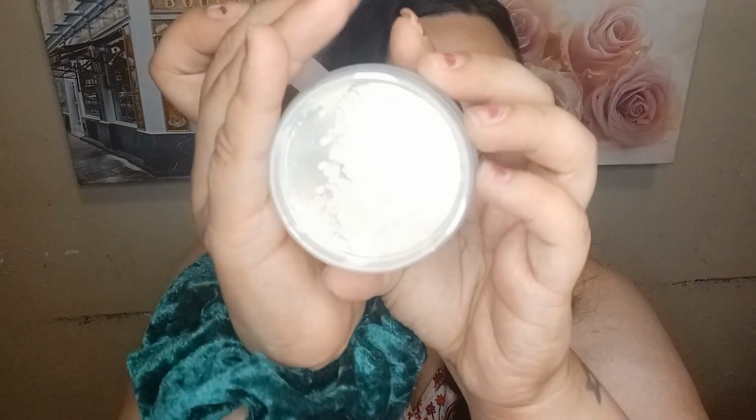So, oh, I got another one of these. Okay. This is the Dominique Smooth and Blur Setting Powder. Shade is translucent. Let's open it. I don't think I opened the other one. I think I'm going to give away the other one because this is basically a duplicate. Oh, I love this packaging. I got to bring out mine and use it again because I use a lot of my stuff in rotation.